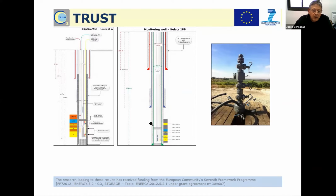The monitoring well had almost the same setting, with the exception that, of course, we couldn't inject CO2 through it. CO2 injection was limited to the injection well. We cemented the well with a dedicated cement purchased from Halliburton, and inside there was an injection tube, and layers of safety, packers that sealed what we call the injection chamber from the remainder of the well. So if something went wrong, we could seal the packer and just isolate the area where the injection takes place.